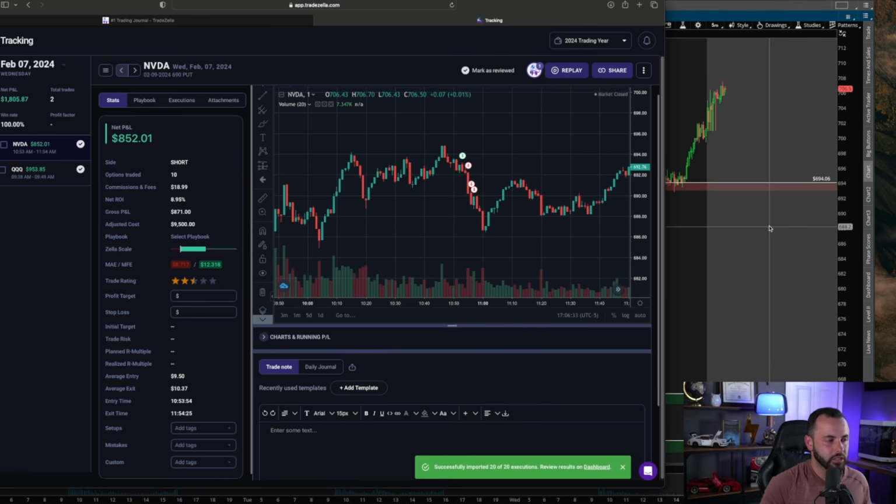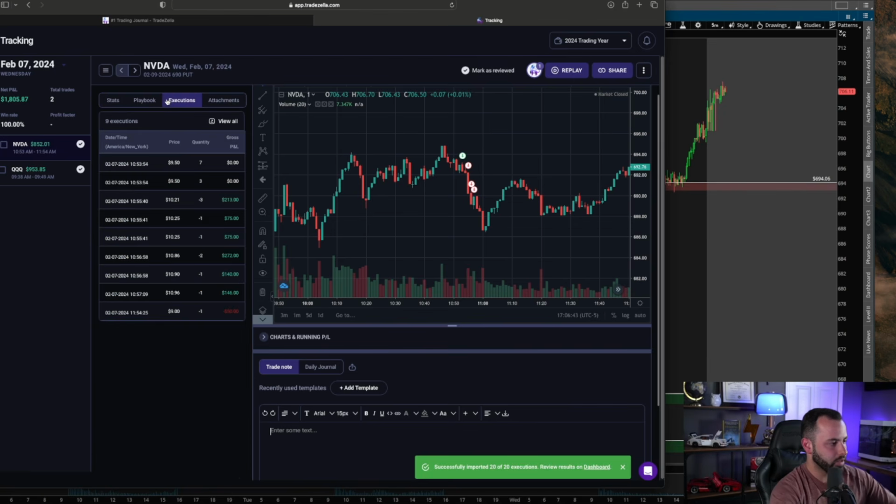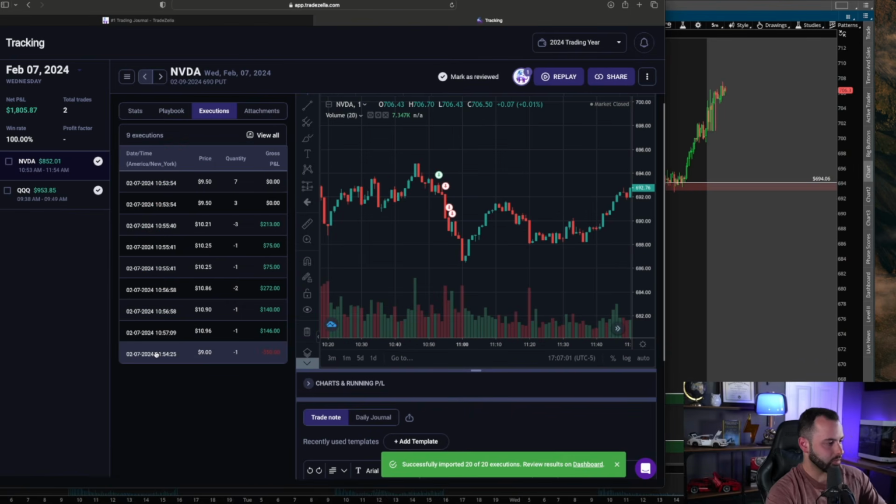Not a fantastic trade, but in terms of supply and entry points based off the market and scaling out, I think I did a really good job here. So you guys can see right here, I took about 10 contracts on NVIDIA and scaled out. I was in at 950, scaled out at 1021, 1025, 1090, 1096, and then my last contract out at $9. I'll zoom in a little bit for you to see this a little bit closer.